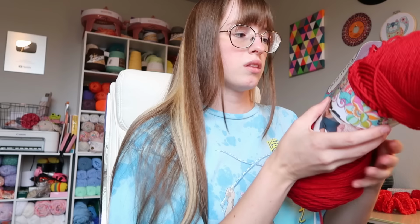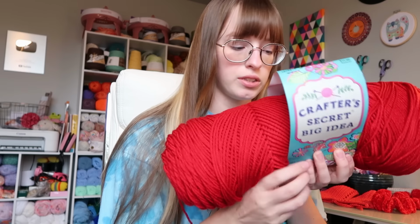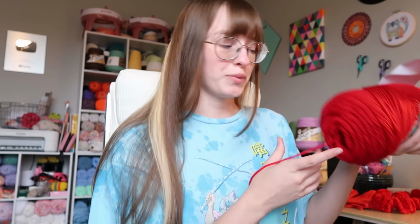Stuffing. This yarn is Crafter's Secret Big Idea. It's one of my favorite acrylic yarns. The color name is red. Great. Just a reminder, we are using the free no-sew amigurumi octopus pattern from Knits and Knots by Amy. I will attempt to remember to put the link in the video description if you want to make one yourself.